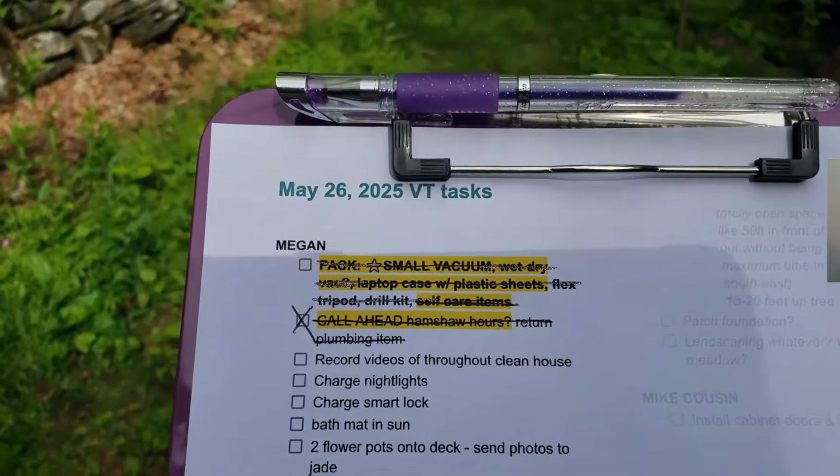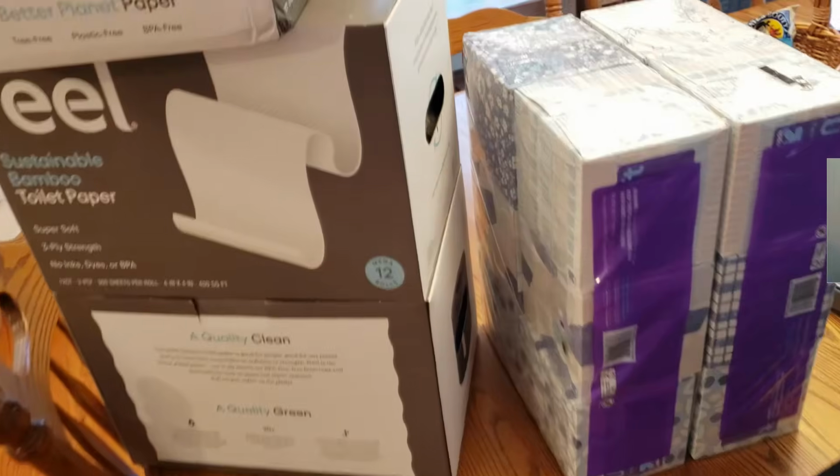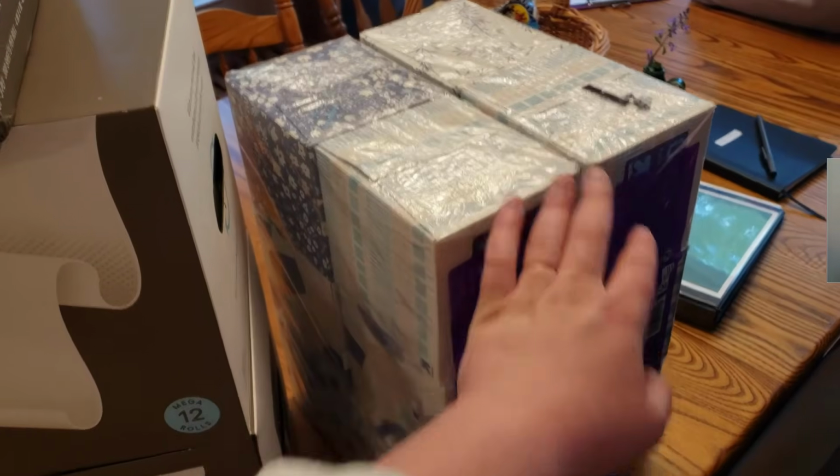So, let's see. I've done a couple things. I am currently recording videos throughout the clean house. But yeah, this is our list today. I'm going to try to go through this as strategically as possible. So, we're going to give this a shot. I'm restocking today a bunch of tissues that go throughout the house.